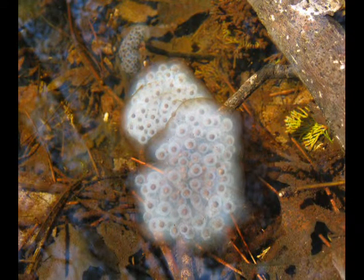Here's some spotted salamander eggs in an egg mass. The eggs are stuck together in a gel, a jelly-like substance secreted by the spotted salamander. They almost glow with life. That's actually underwater. The water's very clear in this particular vernal pool, and that's probably in maybe 6 inches of water or so.